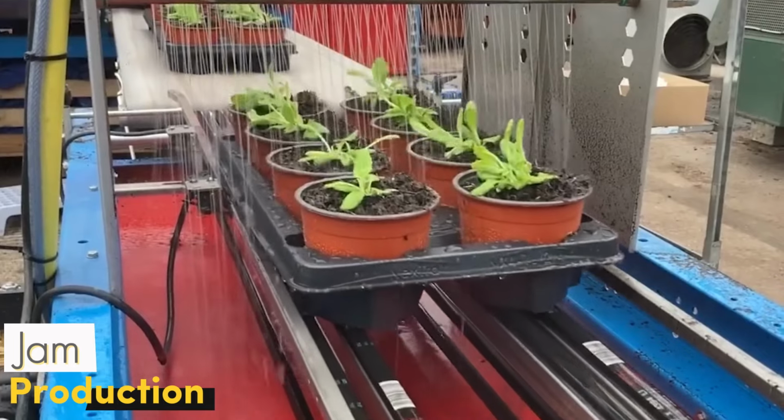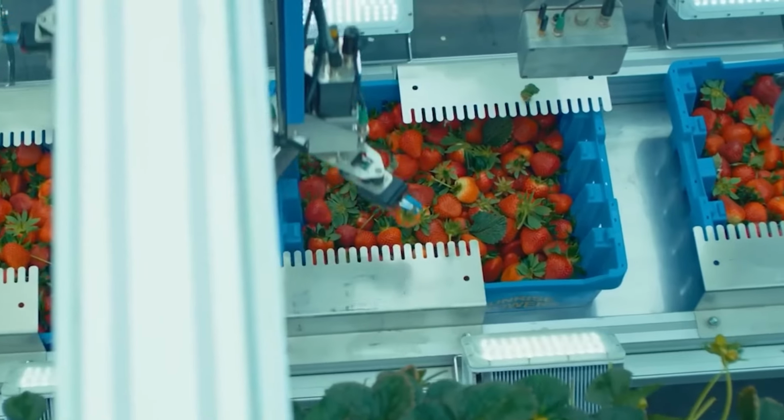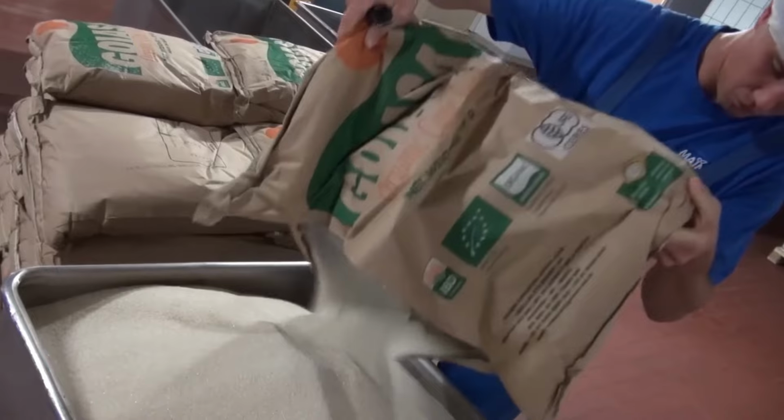The carefully selected fruits are boiled in giant cauldrons to a dense and delicious consistency. But this is not an ordinary process. Sugar and pectin are added in the perfect amount to capture the ideal flavor and texture of the jam. The smell of this mixture invites you to a sweet dream.